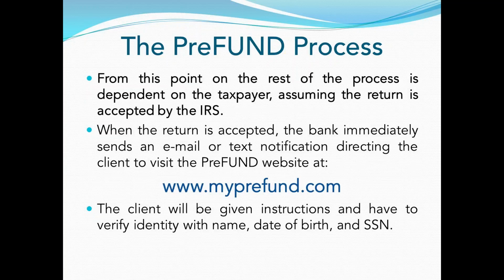Go to myprefund.com. When they get the option to go to myprefund.com, that's where they're going to provide their identity by verifying their name, date of birth, and Social Security number, and that's where they're going to be able to create their account so they can actually go through and e-sign the application. So that is definitely something that we want going on here.